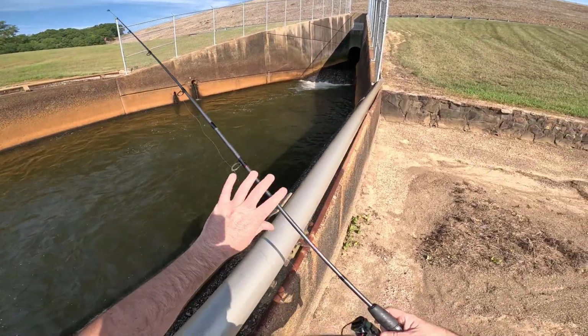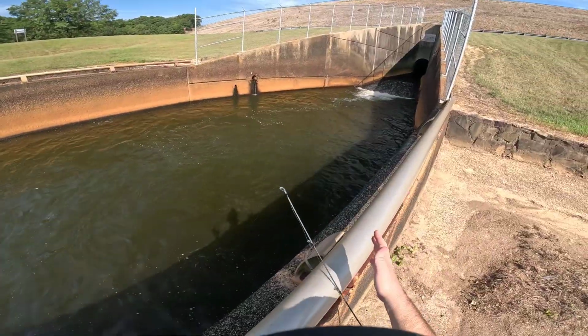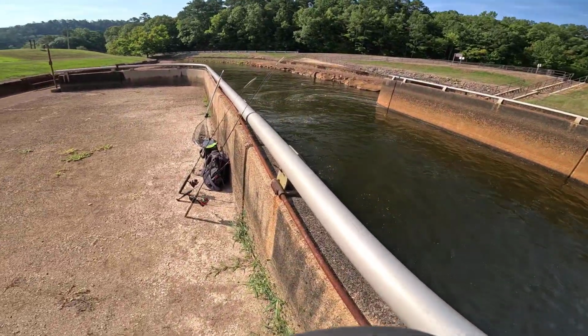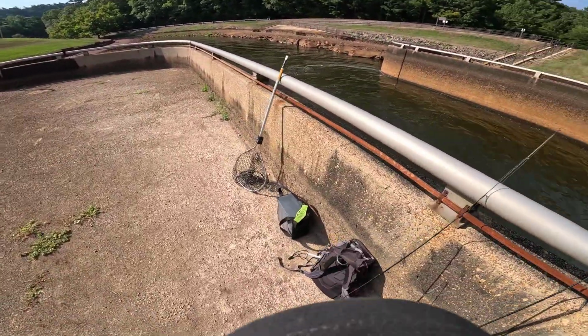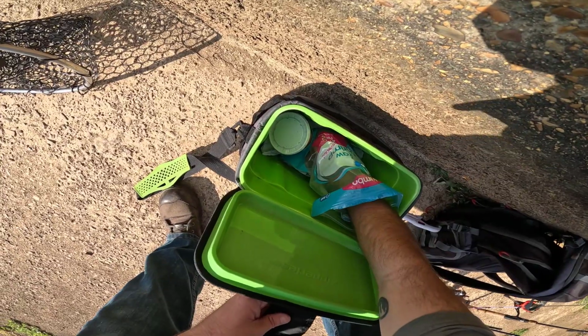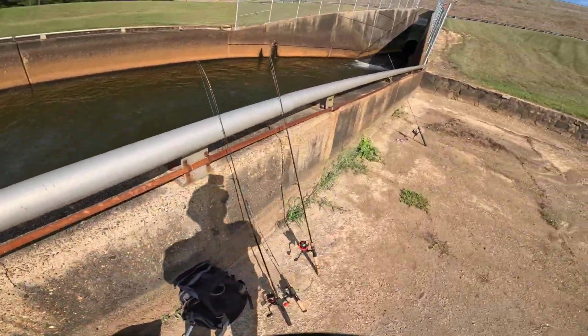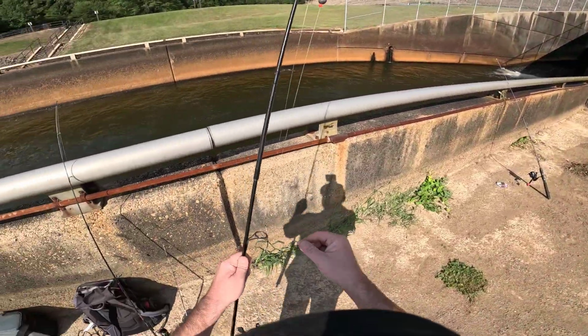It's been a while since I've been here. I think it was in March maybe. But last time there was a bunch of carp hitting the surface. So maybe I can catch one on that worm. Carp like worms. If not, catfish and drum like worms. But what catfish and drum definitely like is shrimp. We'll get one of those out there too.